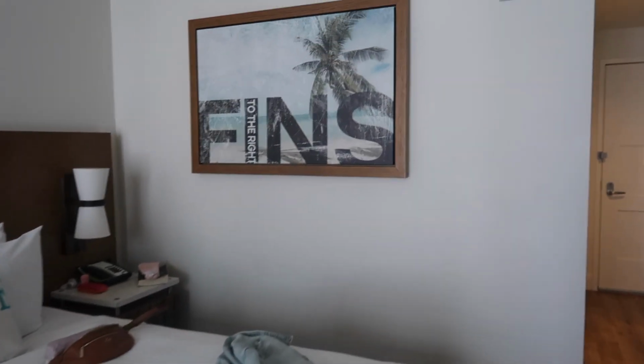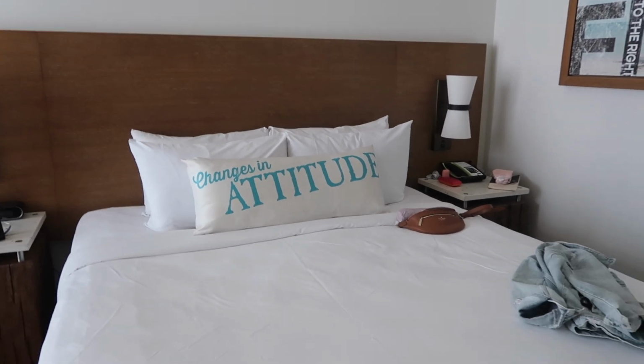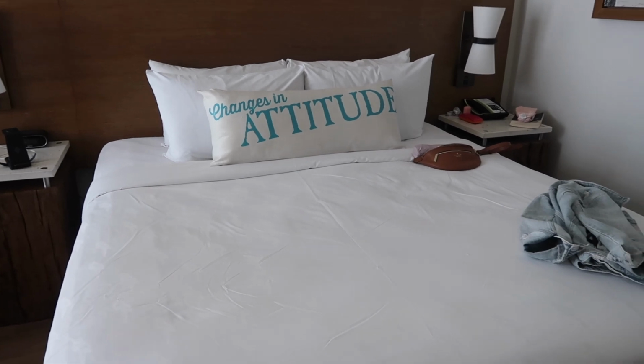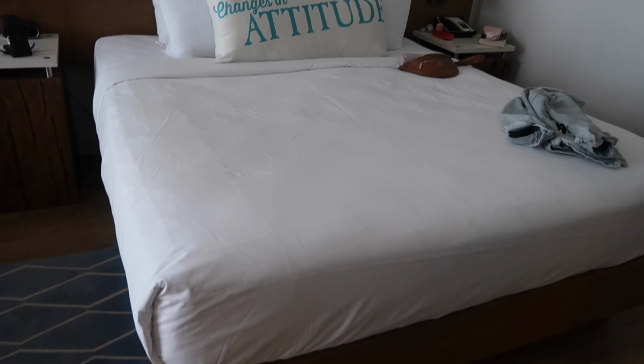Oh, fins to the right. Wow, they're really going for every popular lyric that exists. Changes in attitude. My one requirement was that the bed is king-sized, because maybe that's high maintenance, but I just want us to be comfortable while we sleep.